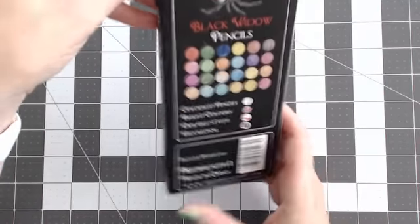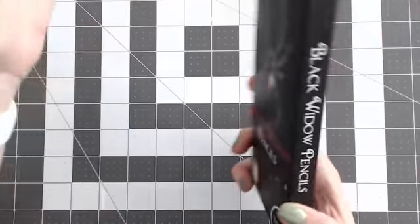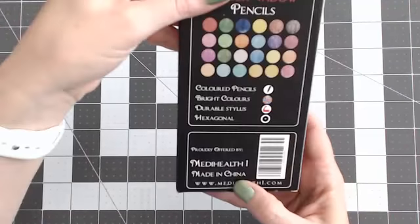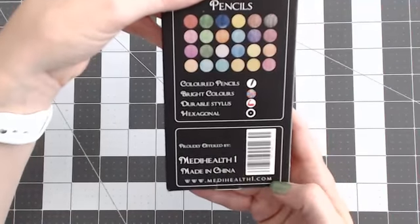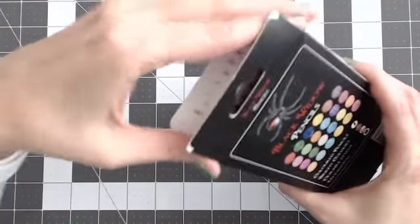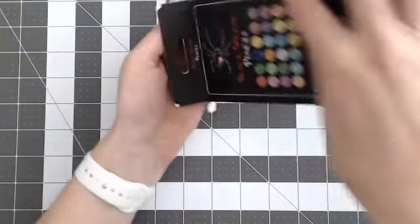The Black Widow pencils. They are in a black wood casing. I guarantee you the wood is dyed. Obviously, it's dyed black. These pencils are made in China. I've heard good things about them from the review, so we are going to test them out.